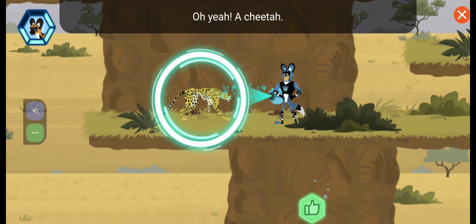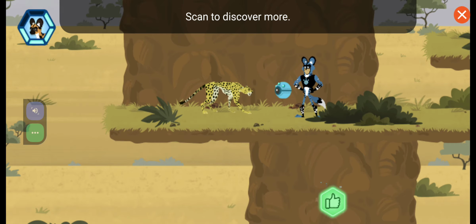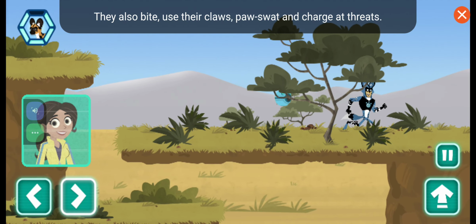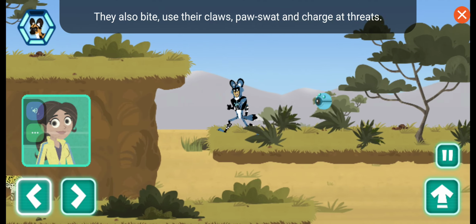Oh, yeah! A cheetah! Can you help us find the lost puppy? Like most cats, cheetahs hiss and bare their teeth to show aggression. They also bite, use their claws, paw swat, and charge at threats.